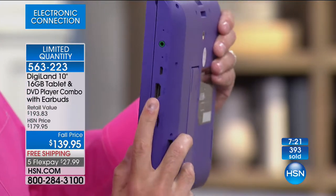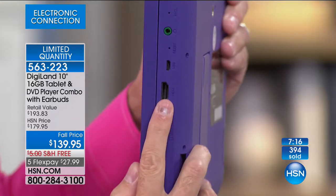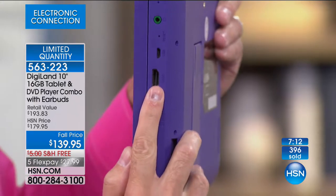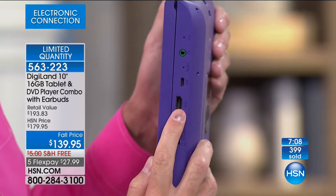That's all you get. I should point out, this is an HDMI out as well, which is really nice. You can wirelessly do anything you're doing on your tablet. You can do wirelessly on your television at the same time, be it streaming, be it watching a DVD, whatever. But if you wanna just plug in, it's really easy to hardwire it too.